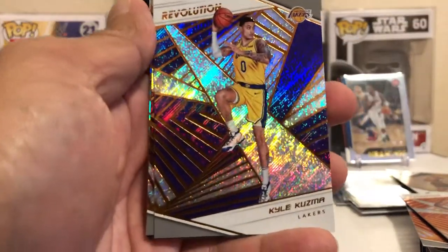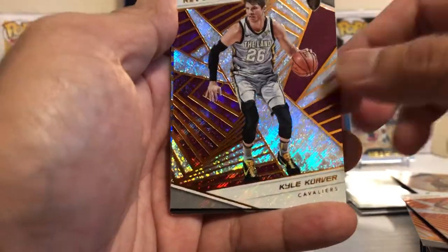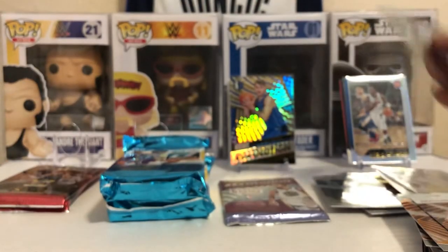Oh. Kyle Kuzma, he should be coming back real soon. My PC, Kyle Kuzma. I'll put that down over here. Kyle Korver. Boogie with a hoodie. So just put Boogie down here. Tim Hardaway Jr. and Nikola Mirotic. This is Groove. That down there. This is just a base insert.